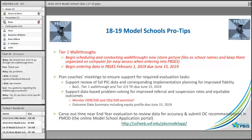So walkthroughs, pro tip number one, begin scheduling these, getting these out of the way sooner rather than later, because the closer you get to testing time, the more difficult it is to get in and also see these things posted on the wall. A lot of things have to come down. But also keeping things organized as you're doing them. So as you're taking pictures in the schools, make sure you're saving those with the right school name in the file name. And keep an electronic copy of the walkthrough organized along with the pictures if you want. If you're not entering them right away, you can get lost and forget which picture goes with which walkthrough, and it can become more difficult for you in the long run.